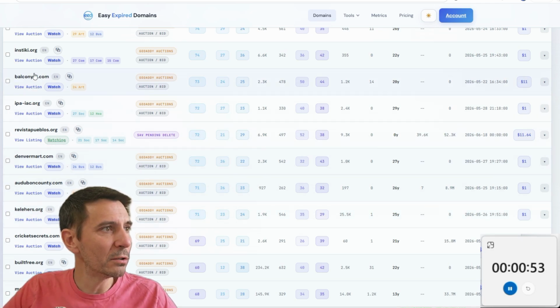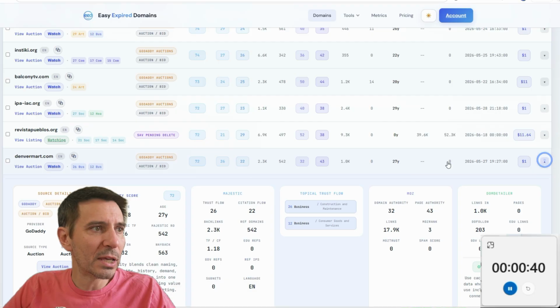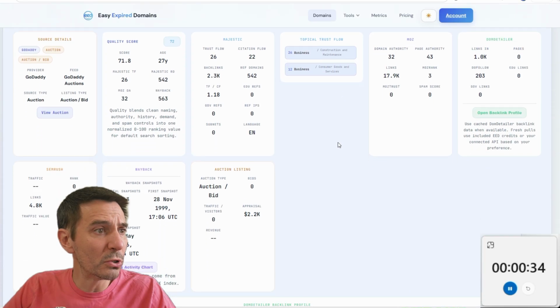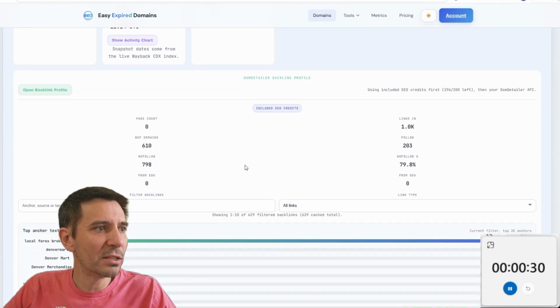We have denvermart.com, balconytv.com. The trust flow and domain authority are wildly different. We've got a factor of 2 there. I'm not so interested. Denvermart is a lot more closely related. GoDaddy auctions again. We have 2 topical trust flows, both are in business, so construction and consumer goods and services, not too bad. Backlink profile, let's go straight into it.